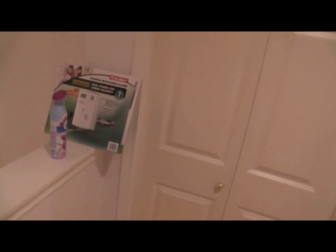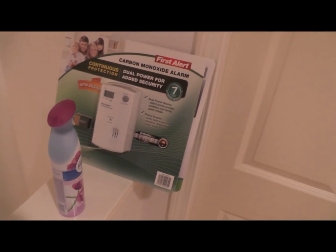Alright. Going upstairs. There's no ghosts up here. The house was built in 1999. How could there be ghosts? Okay. Well, they installed carbon monoxide alarms. How nice of them. A linen closet. The door doesn't seem to want to close. Huh, that's quite interesting. We'll have to get that fixed.